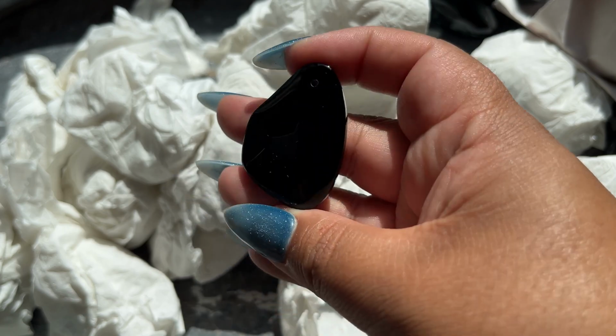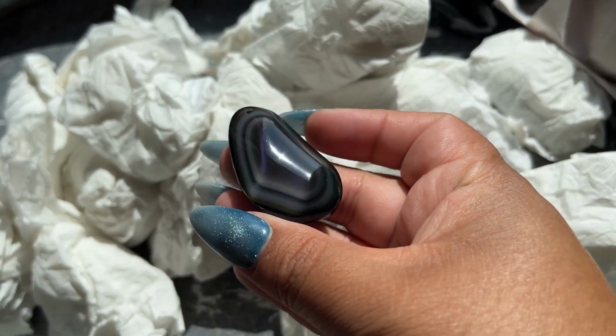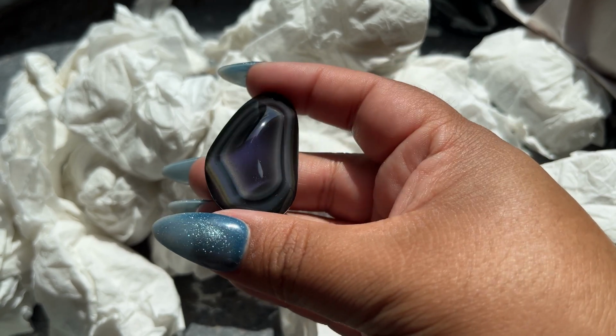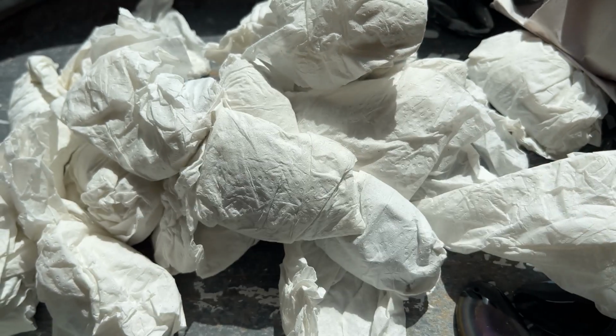Oh my god, these pendants. Ooh, the color. He was right. He's like, did you see these? And I was like, no, wow, they're beautiful. So I tried to pick one, this one's purple and blue. Try to pick some different ones.